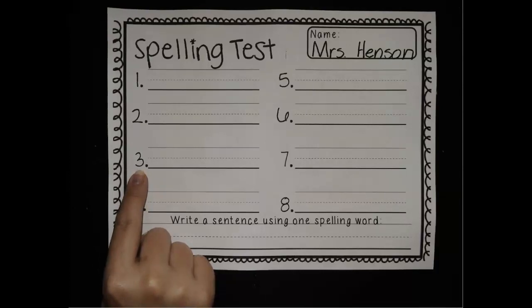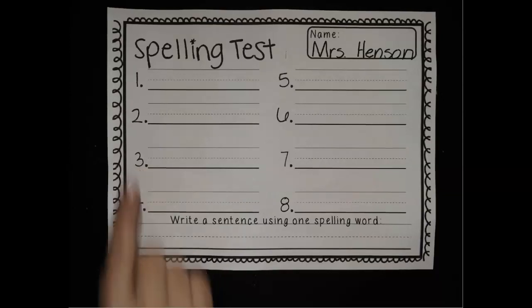Number three is plan. Plan. Let's make a plan for what to do at the park. Plan. You can push pause and take as much time as you need.